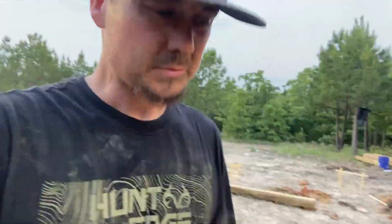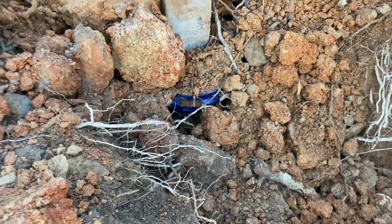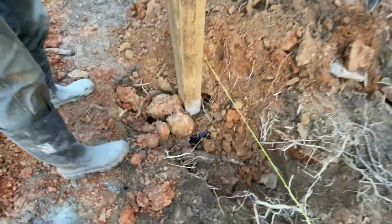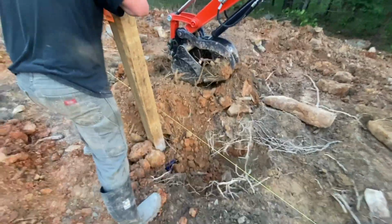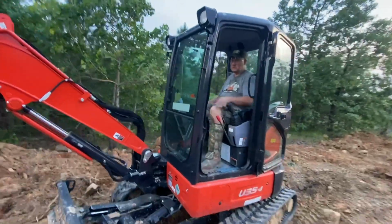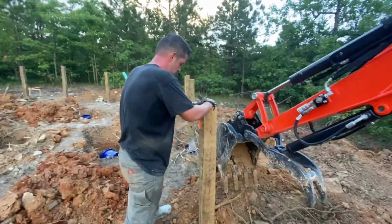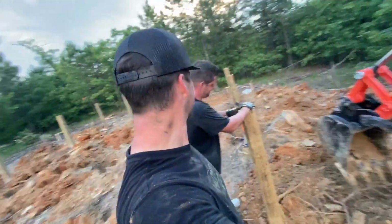But I don't know if you've noticed or not, we had to set the posts inside of the 5-gallon buckets as a form inside of a large hole. So now we're trying to make sure everything stays even as we fill the hole back in. Dad's on the excavator. He's holding the level and the pole. And I'm filming. Classic BA.